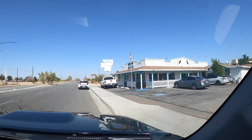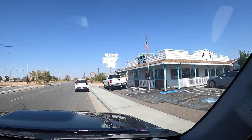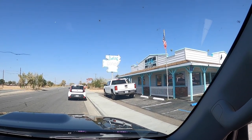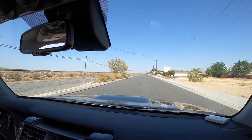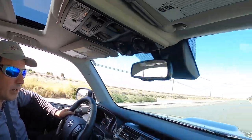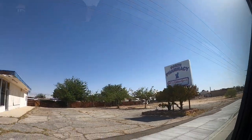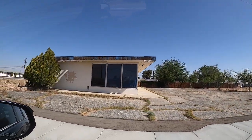What's supposed to be the shape of that sign? Is that supposed to be like the shape of a state or? It looks like a warped Texas. All right, here we are. Boron Pharmacy. That does not look very active. No, they're out of meds.